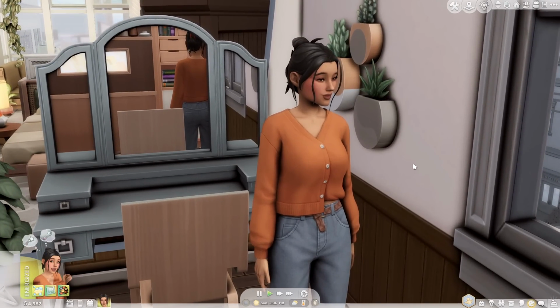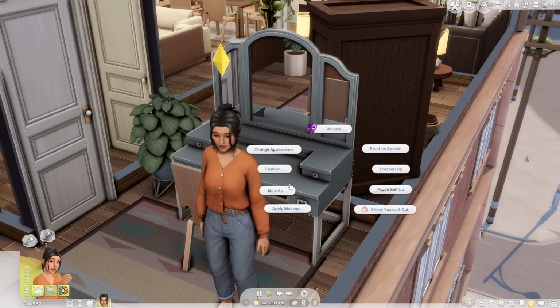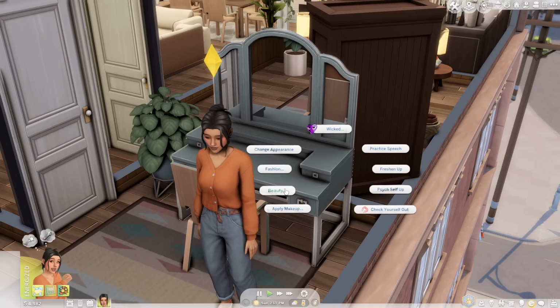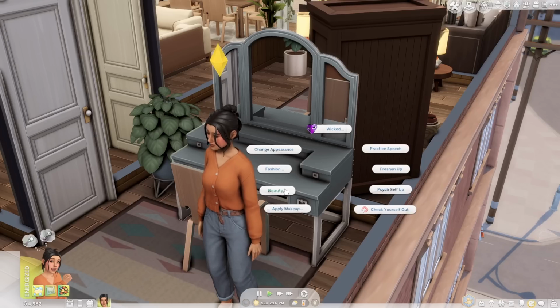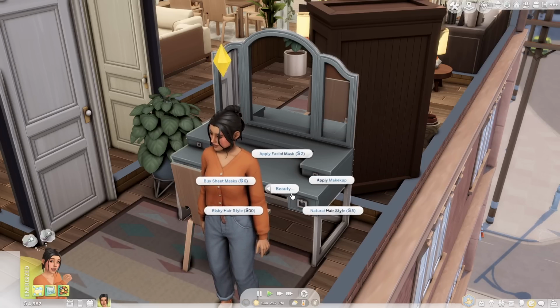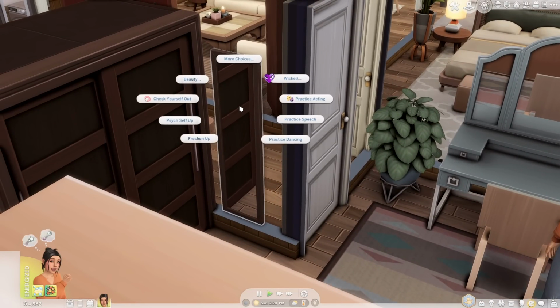I was starting to get a little bored of the bathroom, so I was like, ooh, I have an idea. Let's purchase a vanity and then just finish out the rest of the interactions. But unfortunately, even though the interactions do show up on the vanity, your Sim has to be standing, so it's a little bit of a tease. It doesn't work. So I was going to try to apply some makeup at the vanity, but you know what? We'll just come over here and do it on the stand-up mirror instead.